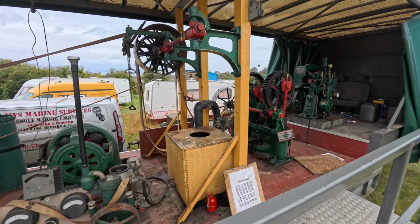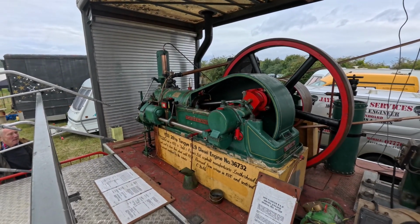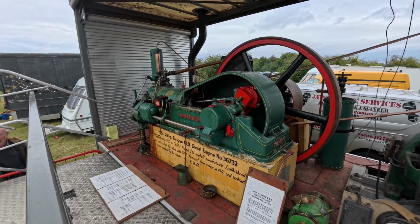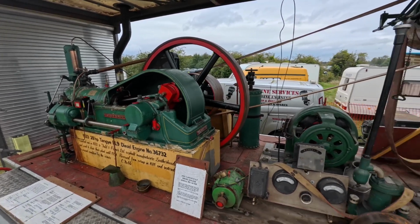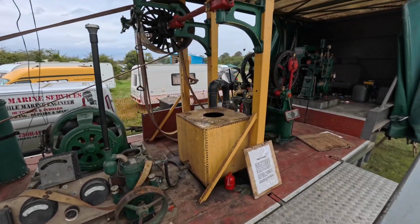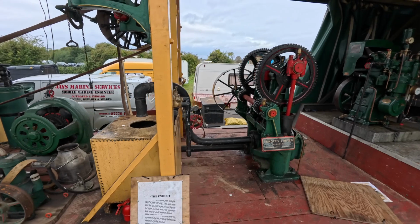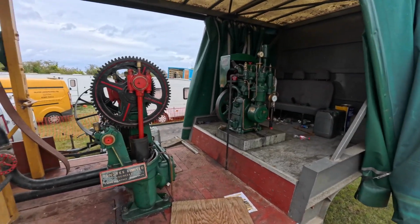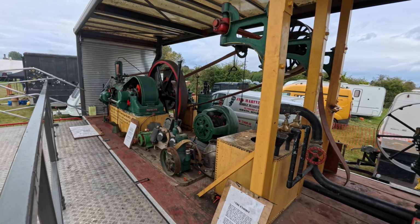I'm not sure if this is working today. I've not seen it running this weekend yet, but it's actually got a really fantastic history with it. 1935 engine, so not that old really, of course. But yeah, this is what you would have had in a stately home to provide the power for the house and the estate to make and run the estate, basically.